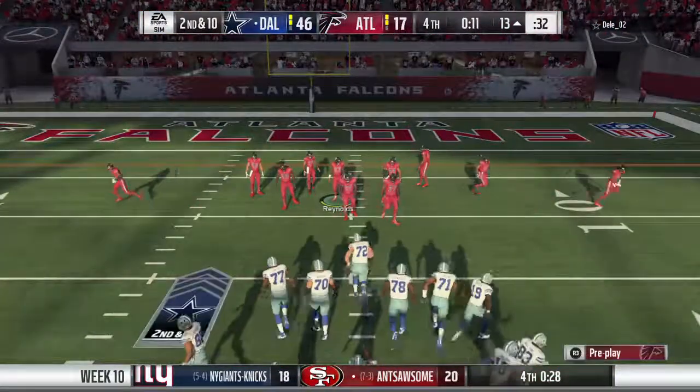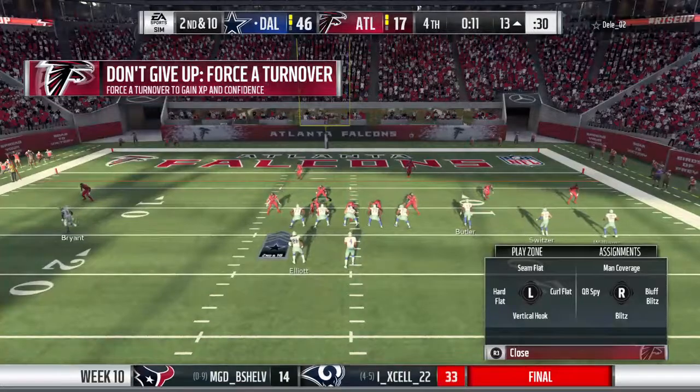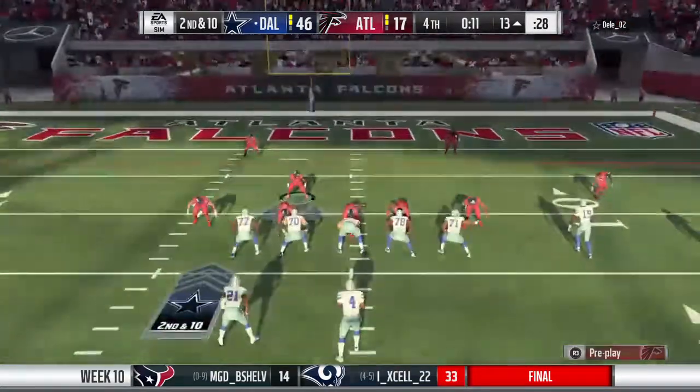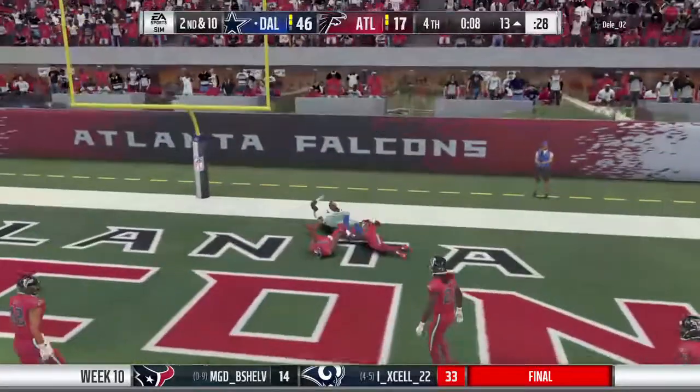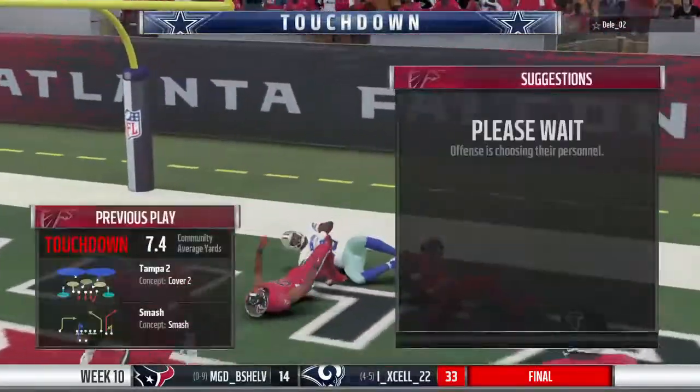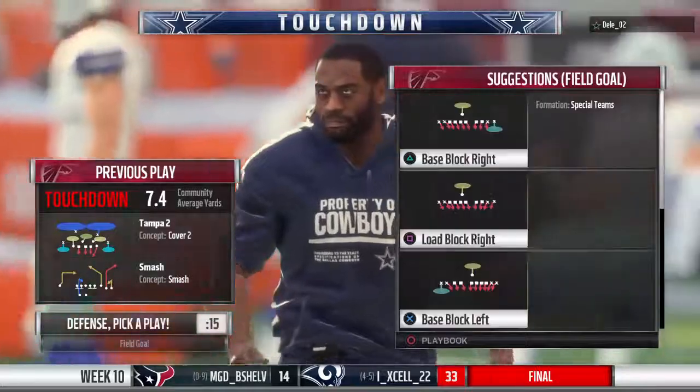Quarterbacking 101. Never force the ball into double coverage, especially not this close to the goal line. The windows are so tight. And this will be caught. And the carnage continues. It's another touchdown.